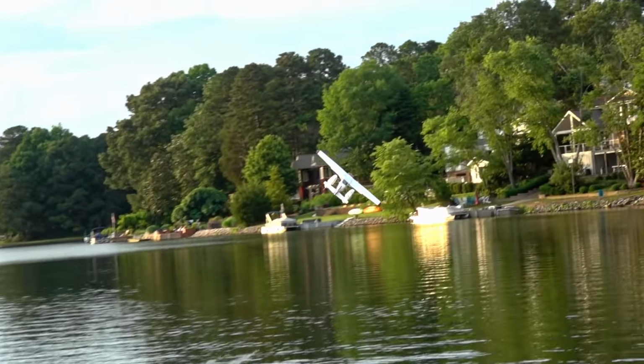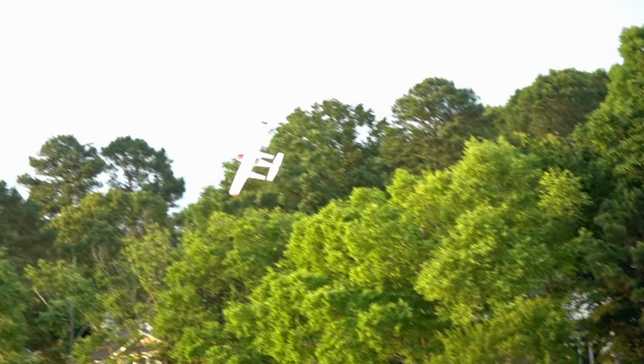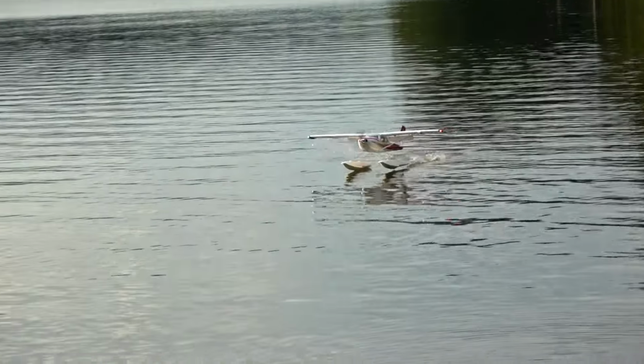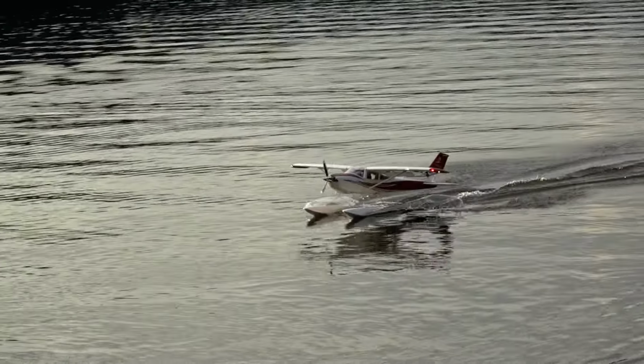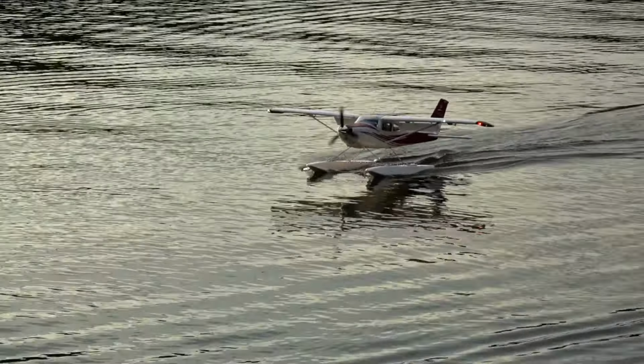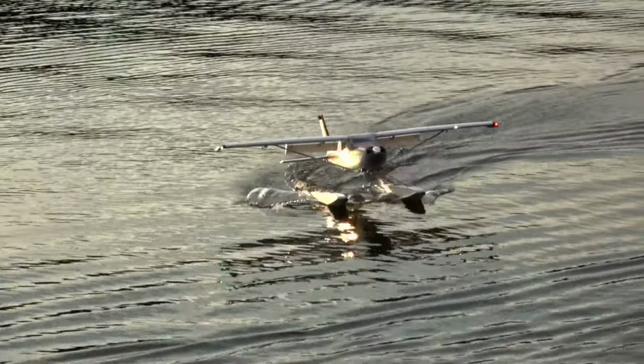Where it gets harder is trying to do confined turns by loading up the wings, yanking it around quickly. But as you can see, even that isn't too much of a problem. This thing absolutely can be flown in tight quarters, as you just saw there with that landing. I mean, that's pretty absurd.